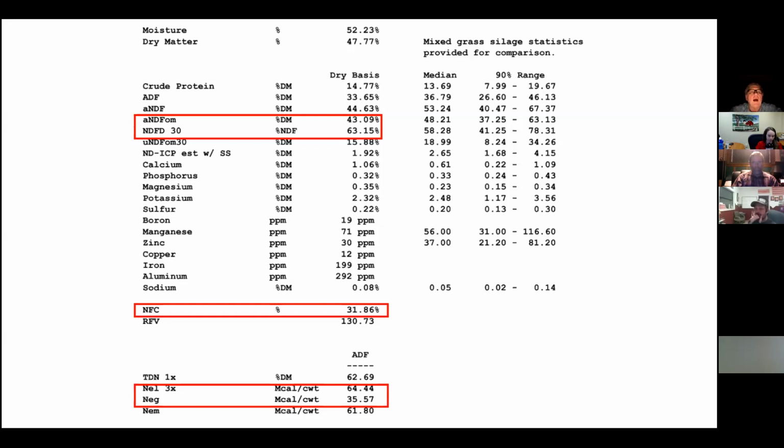So what I've circled here is, again, the total amount of neutral detergent fiber and then how digestible that fiber is. And for people that really want to pursue this and do a good job with it, it's going to require a slightly more expensive forage test to get that NDFD 30 number that's listed there. And what they do is take your forage sample and actually put it into rumen fluid for 30 hours. That's what that 30 represents.